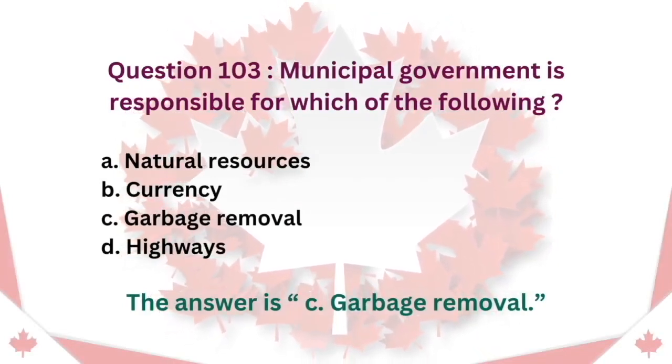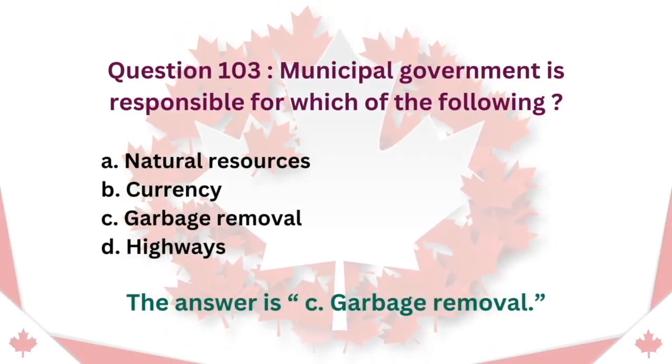Question 103. Municipal government is responsible for which of the following? A. Natural resources. B. Currency. C. Garbage removal. D. Highways. The answer is C. Garbage removal.